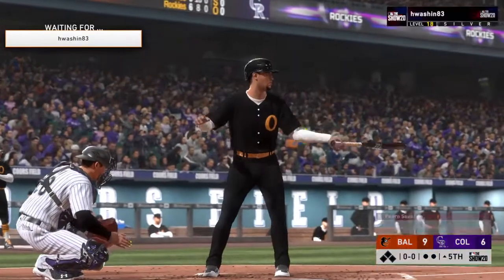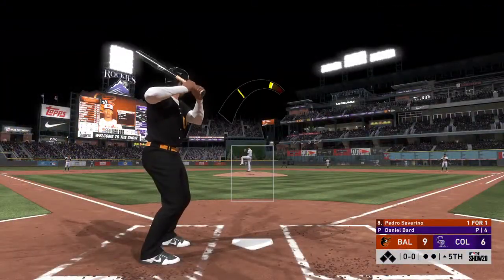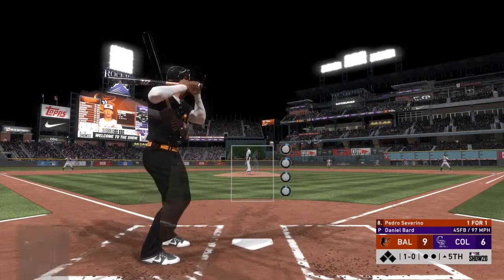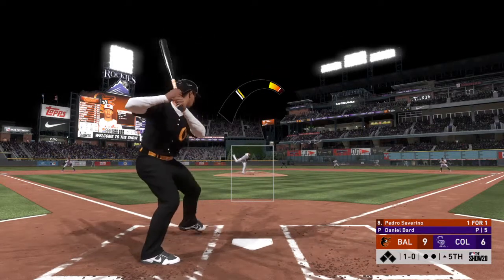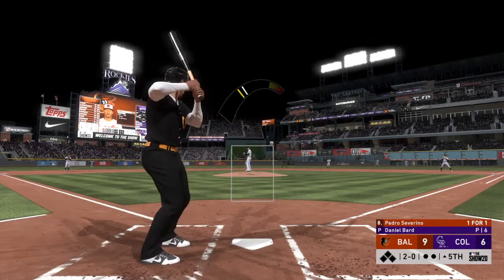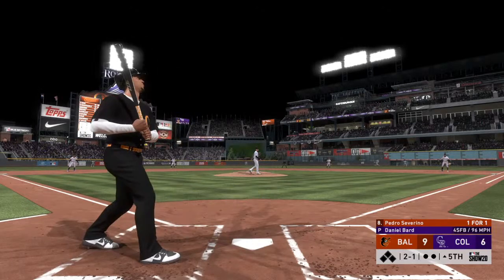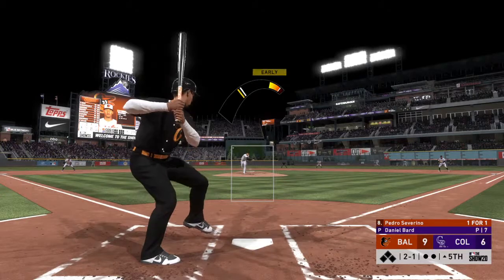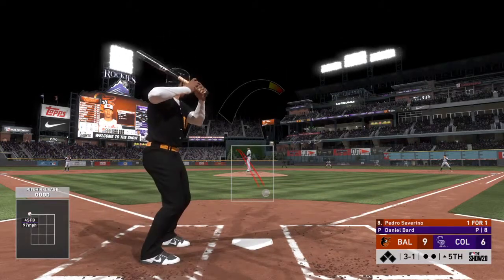Now in the box, Pedro Severino. He's in to get things going here in inning number 5. He's ready. Here's the first offering. Severino. Ball, that's in. Two balls, no strikes. Now the 2-0. It is taken, strike 1.